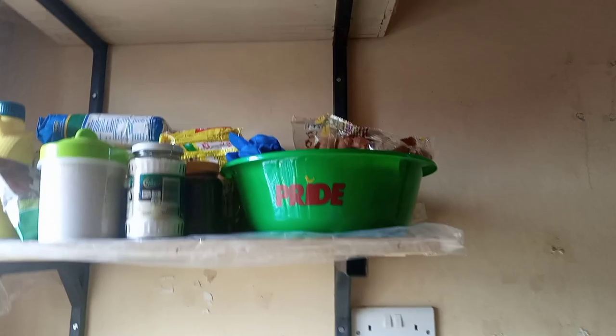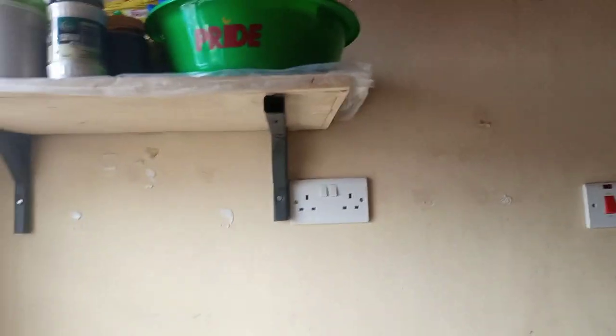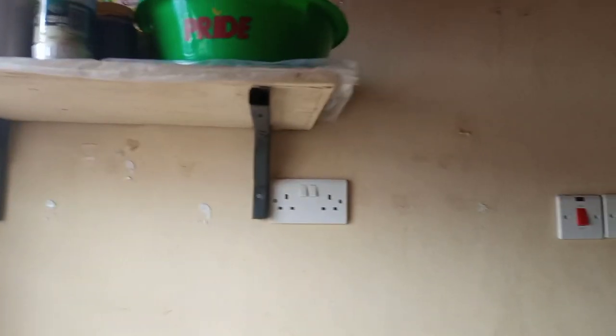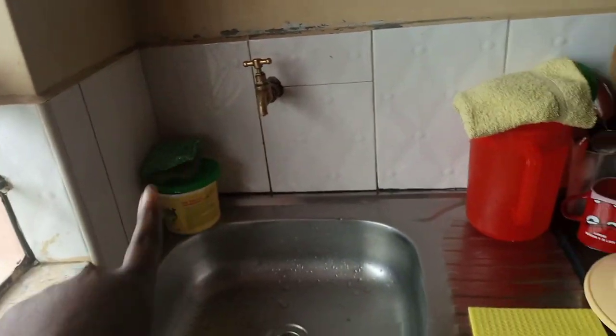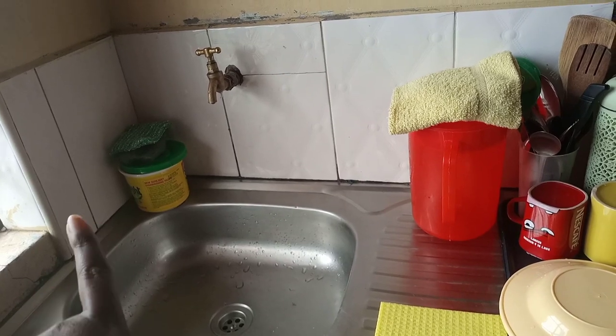Okay. And then down here we have the sockets. If I had a cooker, you plug it there. If you have the jug for boiling water, I use that one. Okay, down here I have my soaps, the dishwashing stuff, and my soap is there.